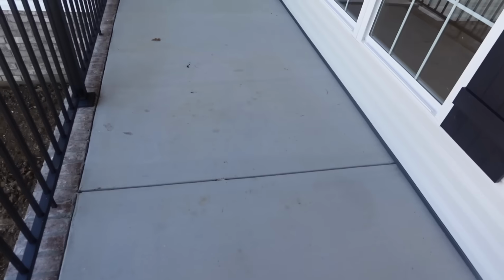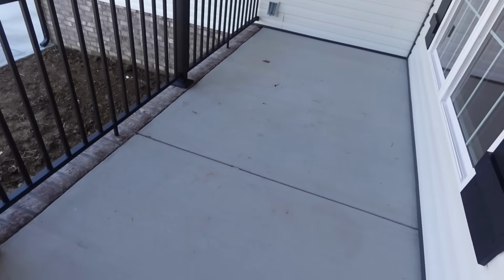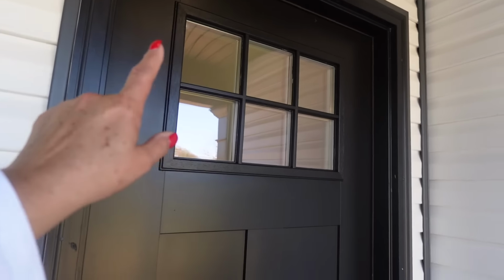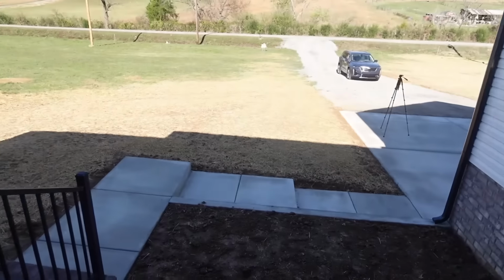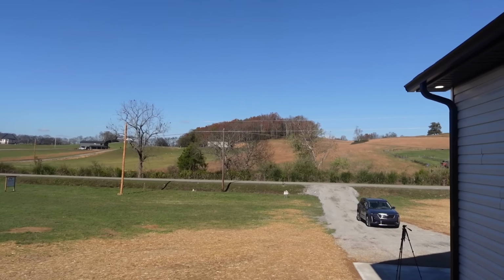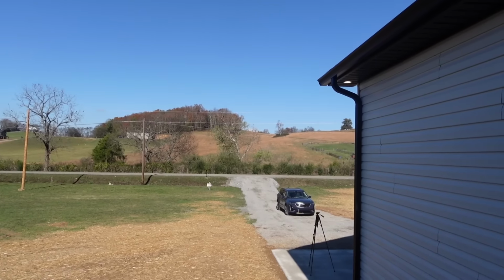So here's the front porch, nice and big. My front door, absolutely love her. I love the window. But look at this view from my living room window. I mean, is that not beautiful? It's just beautiful. I love it.